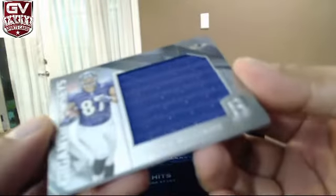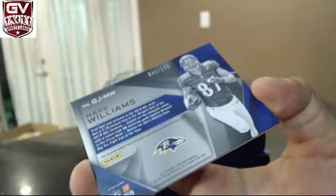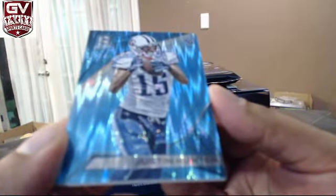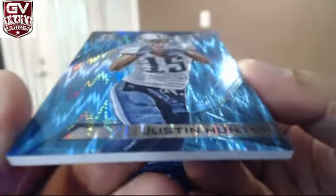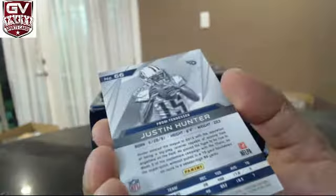We got Maxx Williams for the Ravens, jumbo jersey. That guy, Jerry, 43/199. And Titans, Justin Hunter. That's 100 tie-ins. That is Zahn 27, 49/49, last one, man. Two packs to go.